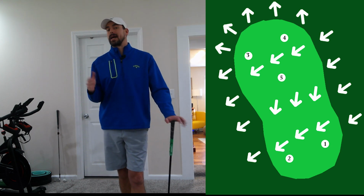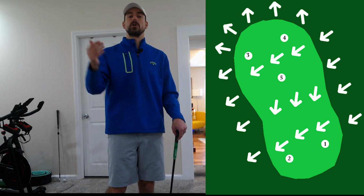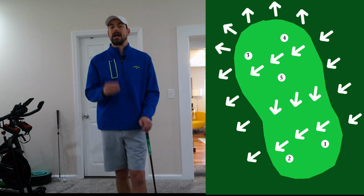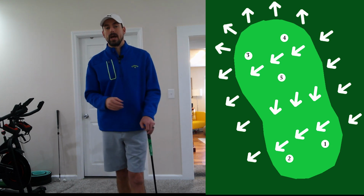Now, back left. Back left, I can't go long, and I don't want to be left, especially on this green because it's an uphill chip. It's a grass bunker to the left of the green. I don't want to be chipping up that big slope. Same thing, back right.